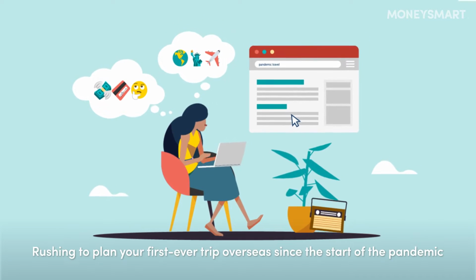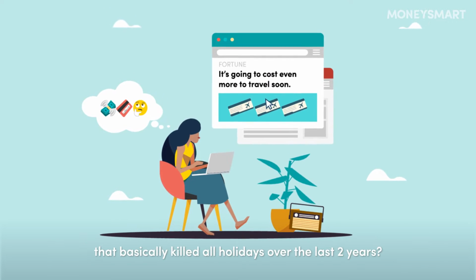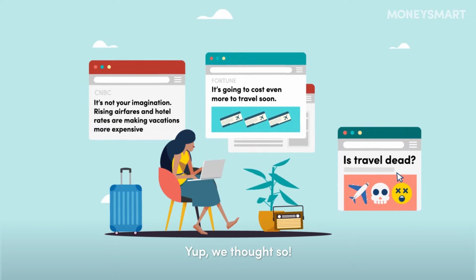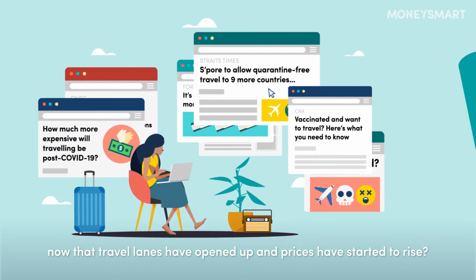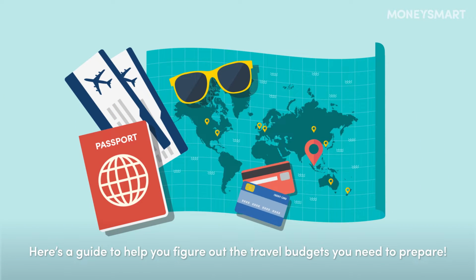Rushing to plan your first ever trip overseas since the start of the pandemic that basically killed all holidays over the last 2 years? Yup, we thought so. But how much more is it going to cost now that travel lanes have opened up and prices have started to rise? Here's a guide to help you figure out the travel budget you need to prepare.